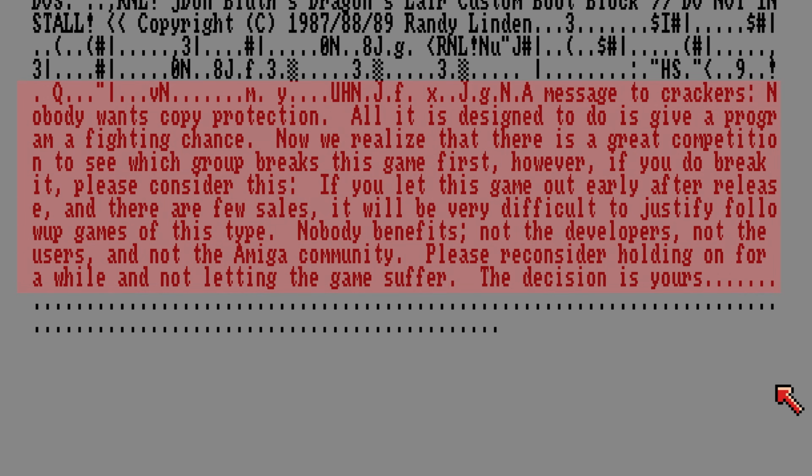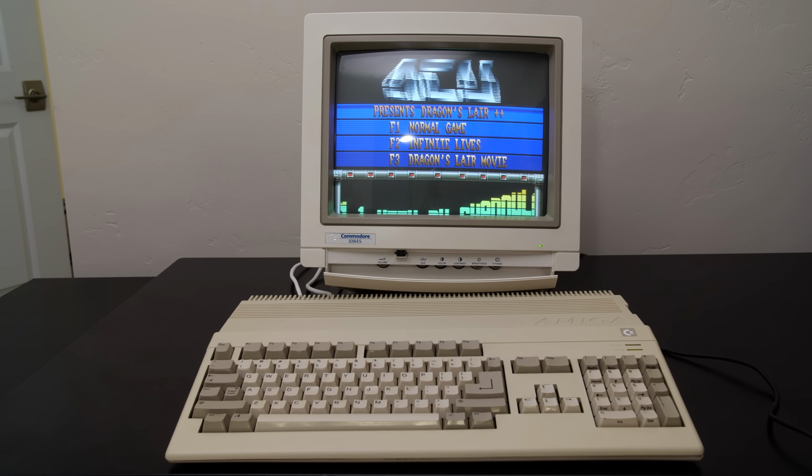All it is designed to do is give a program a fighting chance. Now we realize that there is a great competition to see which group breaks the game first. However, if you do break it, please consider this. If you let this game out early after release and there are few sales, it will be difficult to justify follow-up games of this type. Nobody benefits. Not the developers, not the users, and not the Amiga community. Please reconsider holding on for a while and not letting the game suffer. The decision is yours."